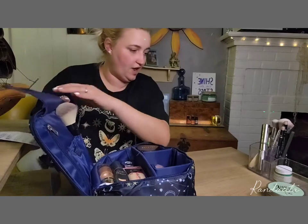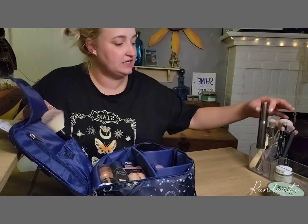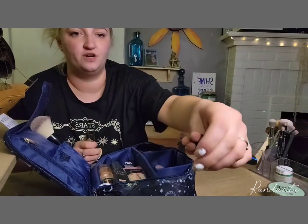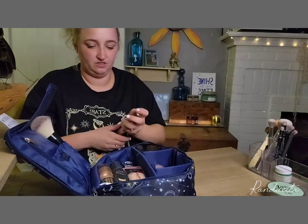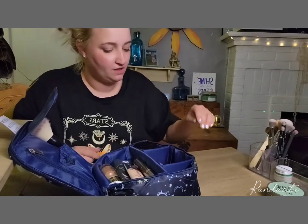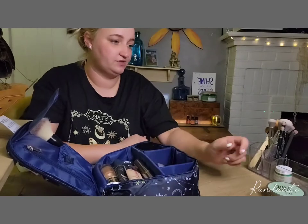Okay, I'm happy about that. Other brushes that I need, this is my travel one. It has all my eye brushes in there that I need. So I can just toss this right in my kit. I'm finding that all these compartments are a little much, but I'm finding that I also have extra room.